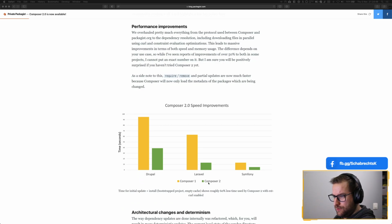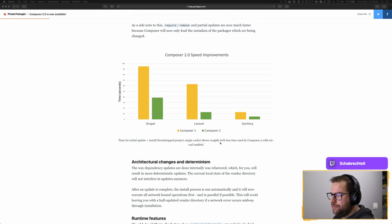So this is the yellow is Composer 1 and green is Composer 2. So that means for like 95 seconds of Composer, it now takes 39 seconds for Drupal, and for Laravel it went from just above a minute to like 12-13 seconds, and then Symfony, which was already fast, is now like half, maybe a bit less than half. So they improved it by roughly 60% less time.